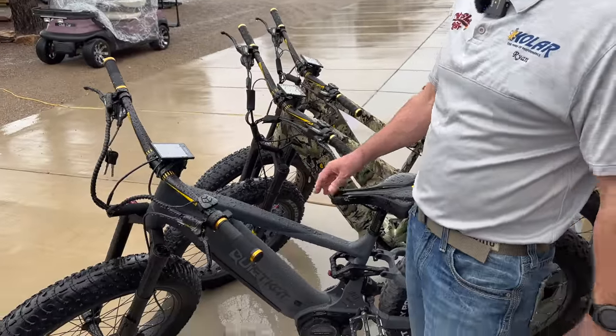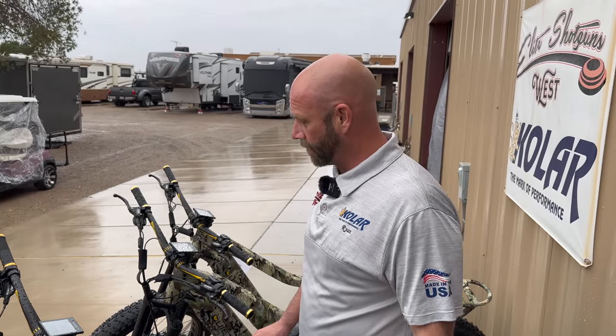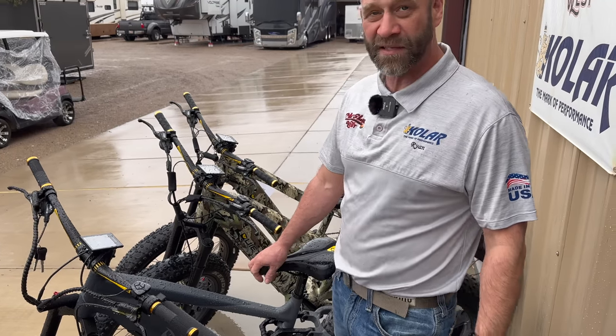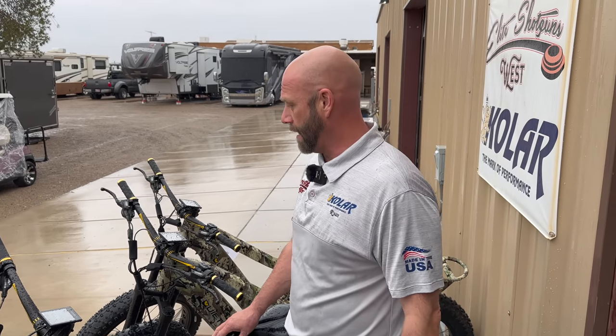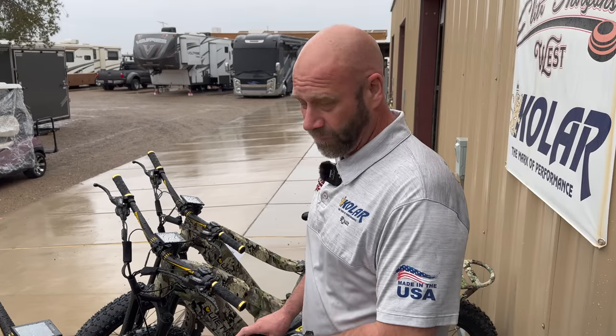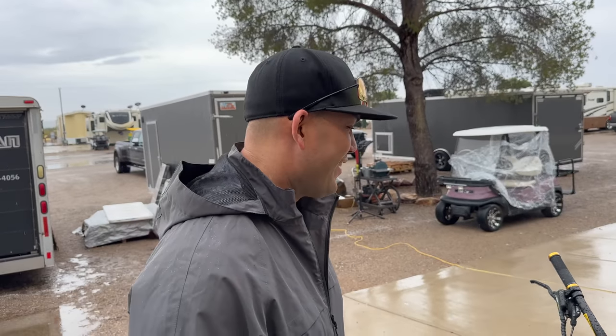Because we're a federal dealer, we have access to the Quiet Cat line, so now we're a Quiet Cat dealer. This is the top of the line model. This is the Ibex, and it got its name because it was tested up in the high mountains where the Ibex live. But these are all either full pedal, full electric, or pedal assist. That is awesome. Take it for a spin if you want.